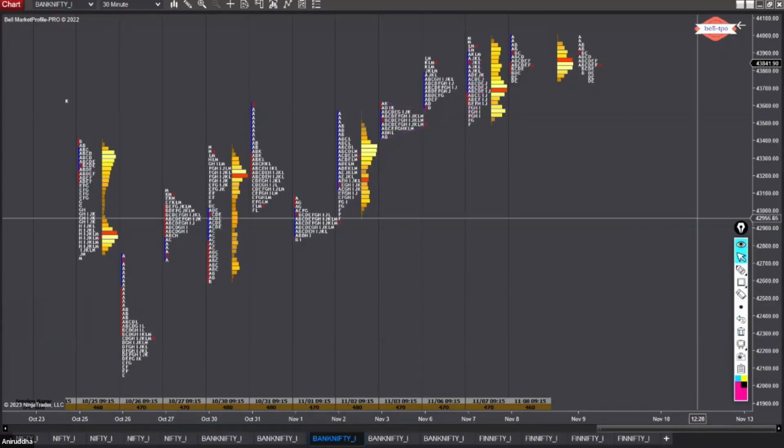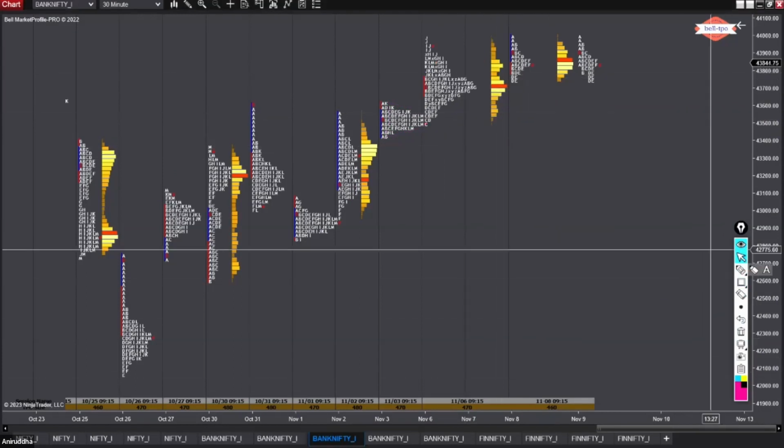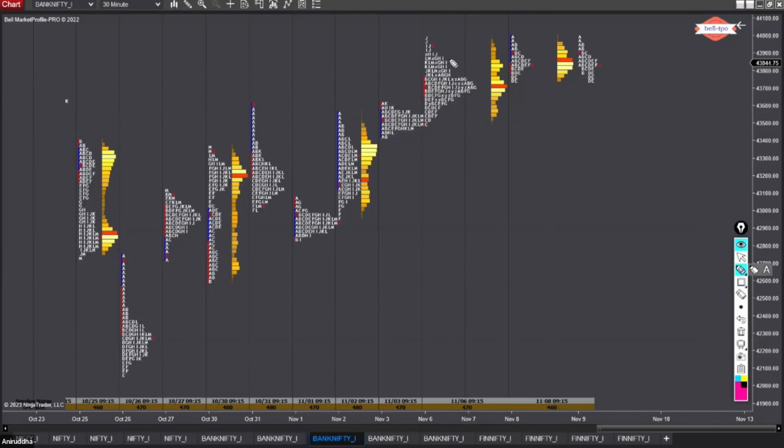Now what you can do is merge these two. Suddenly you have a profile where you can clearly say, this is a nice value area, this is the profile, a nice normal distribution curve. Yes, definitely we are above the point of control for this 2-day composite.